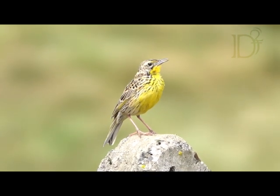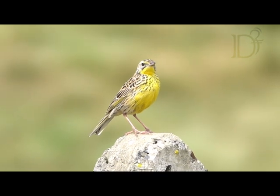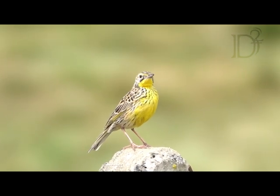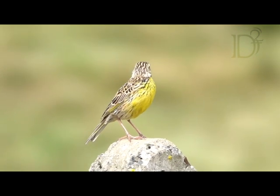Now we could definitely say that we'd seen Sharpe's Longclaw, one of Kenya's endemic species. The rest of the group returned from the water's edge to get great views of the Longclaw too. Oh, and they hadn't seen the lesser jacana, so no need to head down there ourselves.